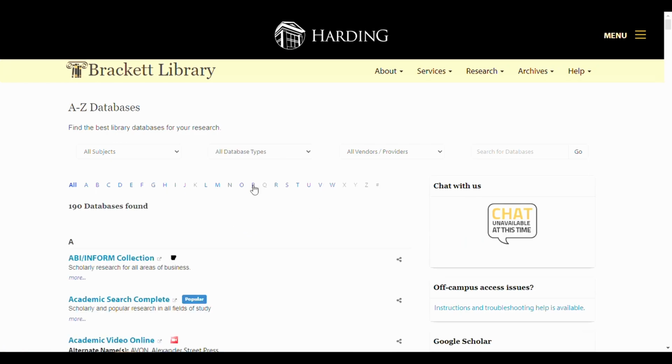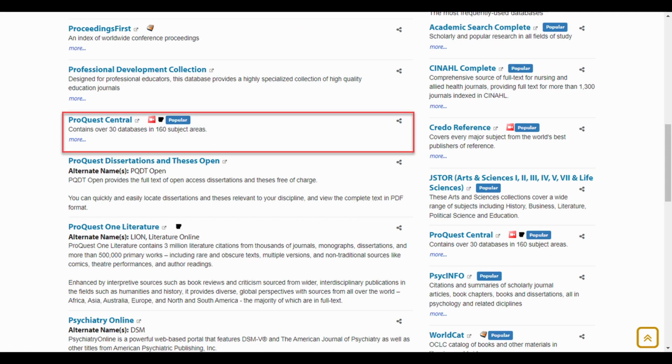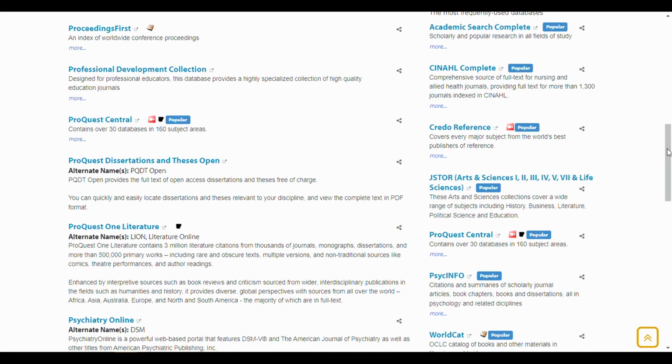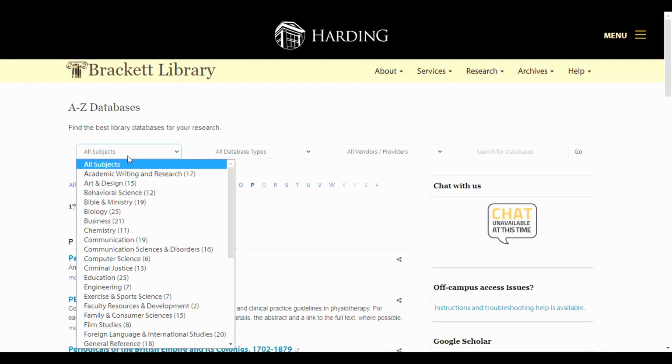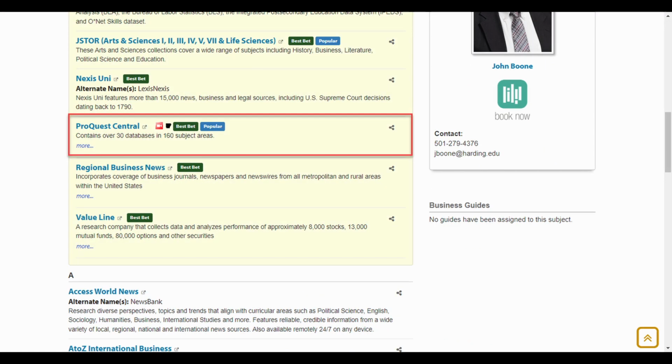Click on the letter P, and ProQuest Central will be listed alphabetically. ProQuest Central can also be accessed under the All Subjects menu under any of the areas covered. Let's take a look at business. And here is ProQuest Central.